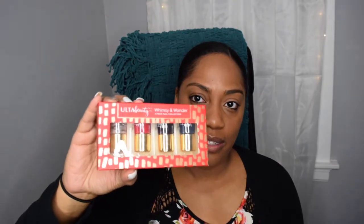So the first couple of things that I bought were on sale, and they were actually from Christmas. And the first one is Merry Bright 4-piece nail collection, and I got that one for $3.97, and you guys can see some of the colors in there. And then I got this other one, which is the Whimsy and Wonder 4-piece nail collection. Oh, it's upside down for some reason, but that's what this one looks like. Let me switch it this way.